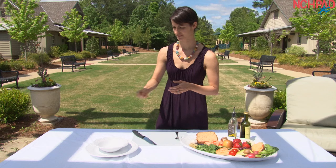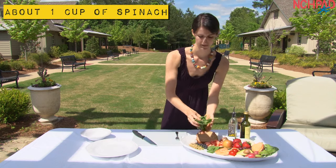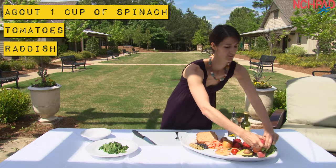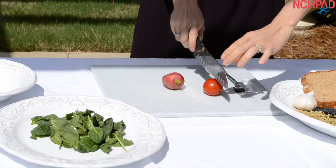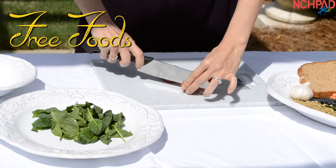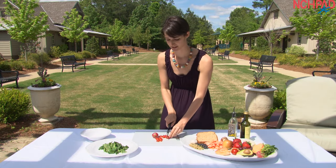So what I'm going to do today is I'm going to show you how to make the most out of this diet. So I'm going to take a little over 1 cup of spinach, and then I'm going to grab some tomatoes and a radish. And what's great about these vegetables is they're very low in carbohydrates. So we call them free foods. You can pretty much eat as much as you want of these foods and not raise your blood glucose levels. So I'm going to add this to the salad.